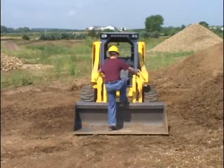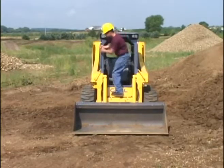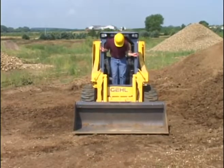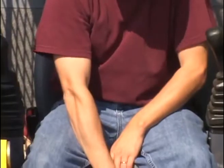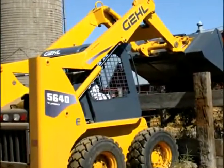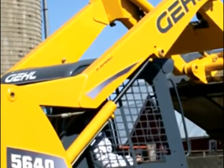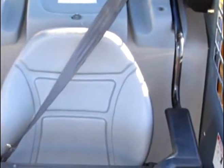When getting into the loader, face the machine. Use the handholds and steps, and maintain a 3-point contact at all times. Turn around using the handholds and lower yourself into the seat. Now, adjust the seat. Always fasten the seat belt. Adjust it snug across your hips. If your machine has the optional 2-speed transmission, then you must also fasten the upper torso restraint, the shoulder belt. This is to prevent being thrown forward while driving at high speed if the attachment were to hit a solid object. If your machine has a seat bar, lower it into position.